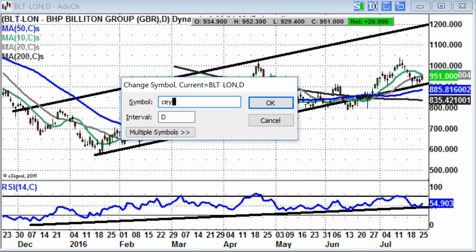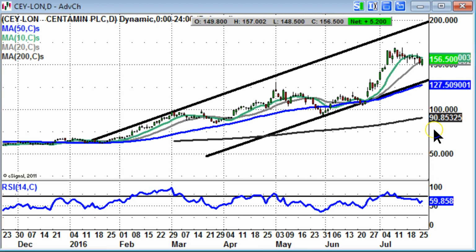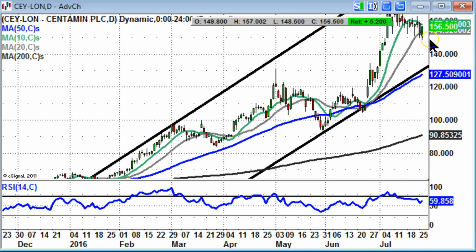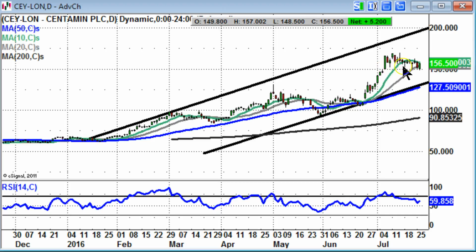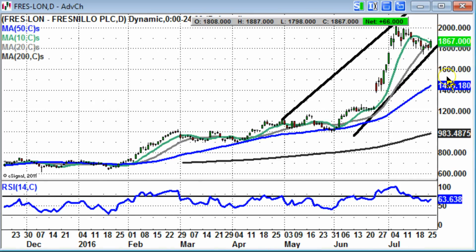Next up, second line gold miner Centamin. Here the uptrend continues, bounced from just below the 20-day moving average and just below £1.50. Likely new leg to the upside coming up with an end of day close above the 10-day moving average at 157, and that would take us up to the main target here as high as 200 pence at the top of the January rising trend channel. Only well back below 150 or perhaps even 140 would we begin to question the upside scenario here.